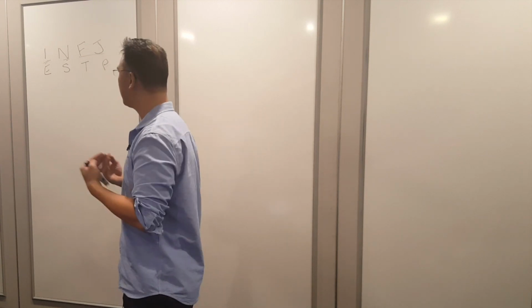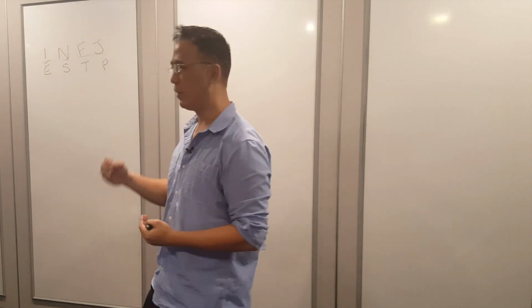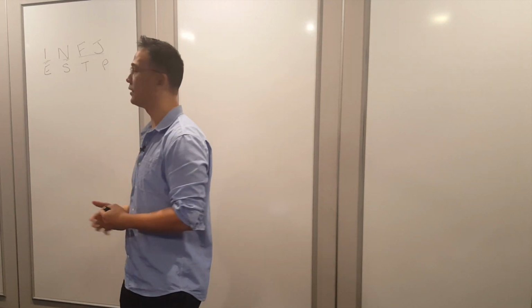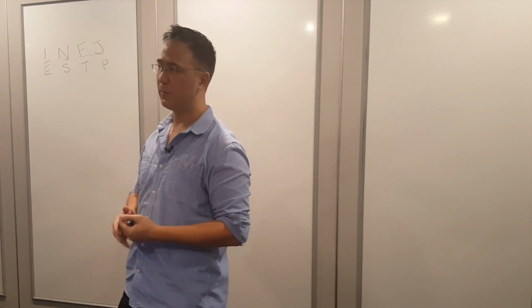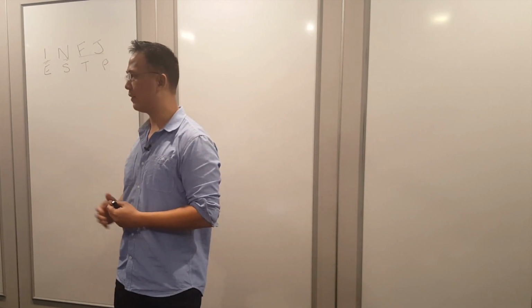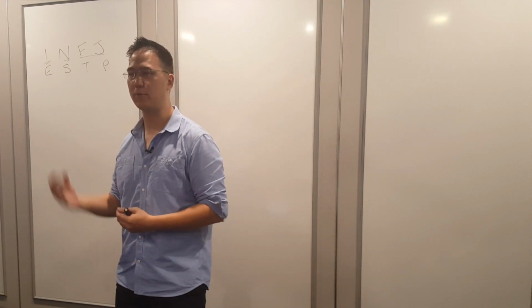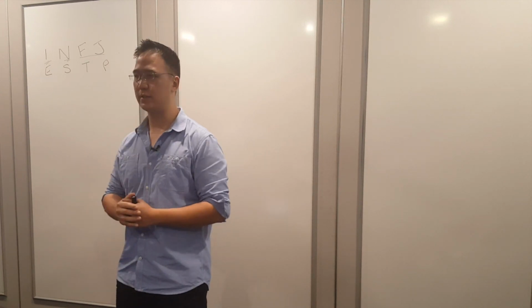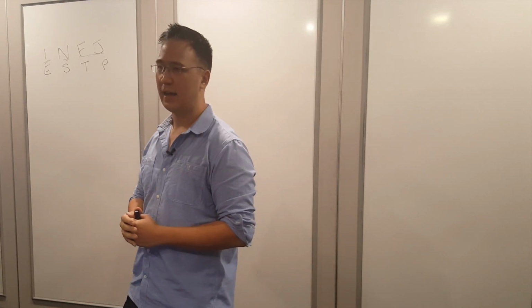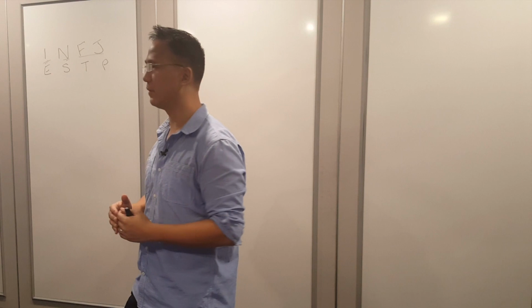Okay, let's move on to what we talked about last session. We took this one step deeper and we looked at what makes MBTI so much more powerful than just 4 letters. We looked at the level below that, which is the cognitive functions or mental functions, which is how the mind of an INFJ actually operates. For each of the 16 Myers-Briggs types, there's a specific way in which the mind actually functions. And that is the key of what the MBTI is all about.